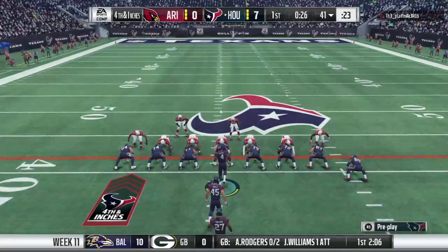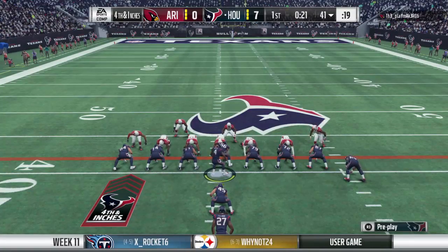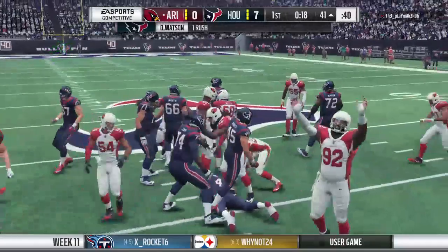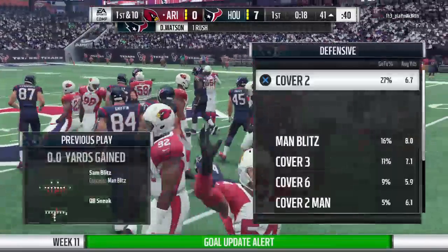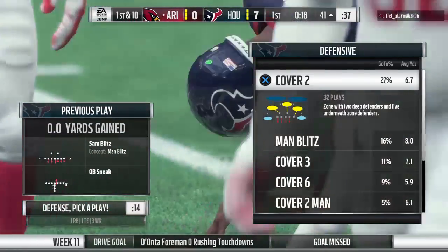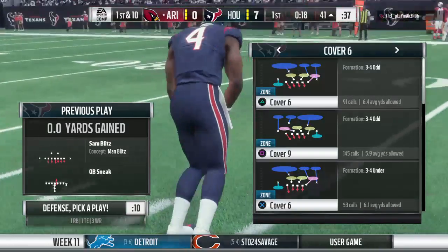Because when you're able to do that and you don't give up big chunks of yardage after the catch, now you put the offense in a position where every series they have to work hard to pick up 1st downs, and you tend to stall them out when you do that. So certainly an interesting call there to go for it, and it'll be a turnover on downs. Here's the Arizona offense now as they get set to take over.